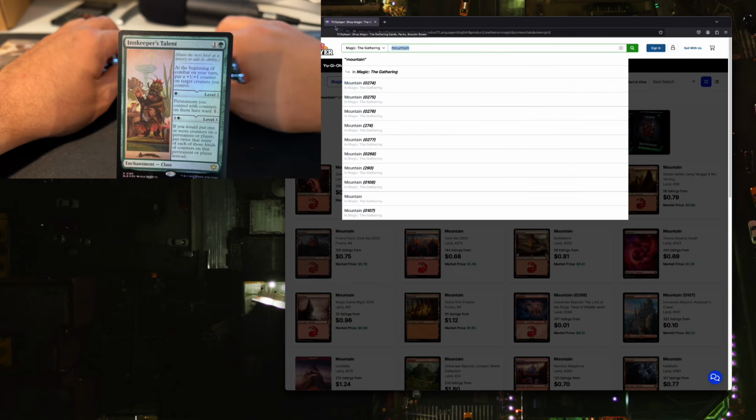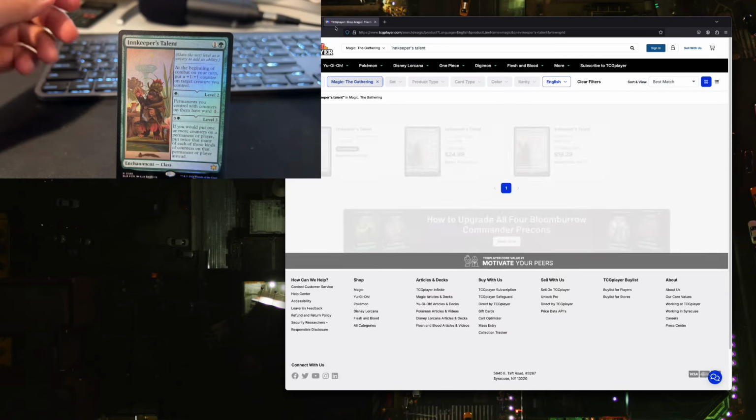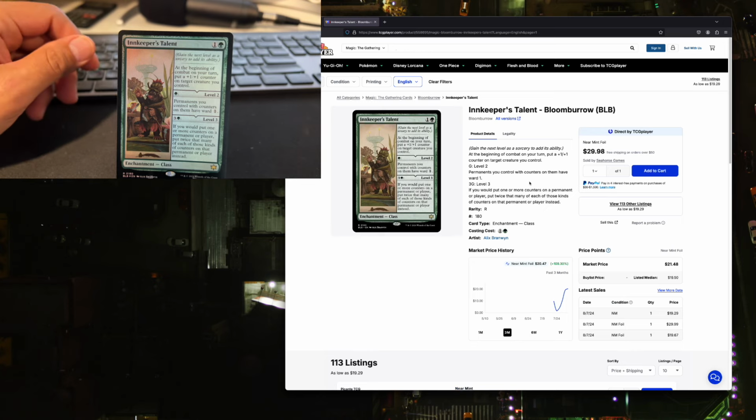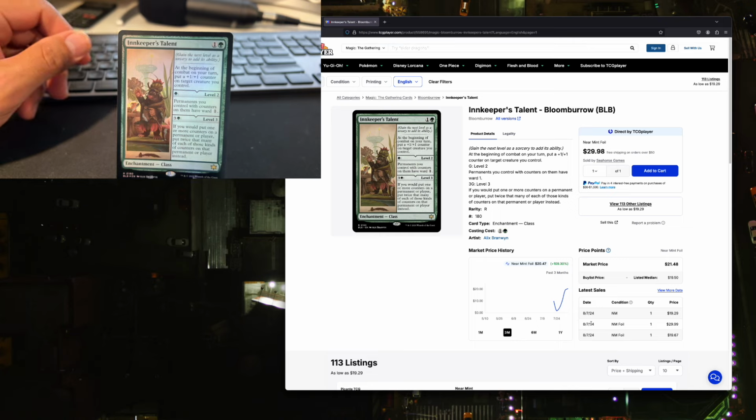I'm guessing we have at least one Magic player who watches these videos. Oh, what is this? What is this? Do we have something? Innkeeper's Talent, Bloom Pearl. Yeah, this is it. Wow. You guys, you know what this means? Wow. They sold for $29.99 on 8/7, which is, you know, yesterday. Or really today. I'm just up late.